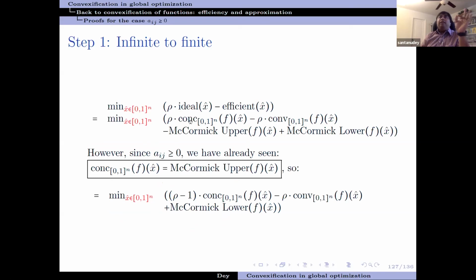What is this? Ideal is nothing but the concave minus the convex. Efficient is the concave from McCormick, the convex from McCormick. But since the AIJs are non-negative, remember we've already shown because of this duality, these two guys are equal. So I can cancel out this, and remembering that rho is greater than 1, this problem reduces to minimizing rho minus 1 times the concave envelope minus rho times the convex envelope plus the McCormick lower bound.